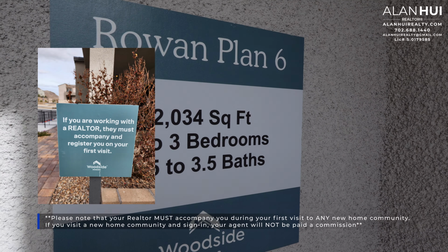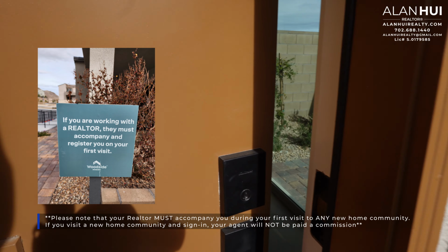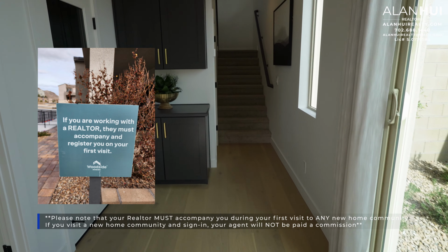Please note that your realtor must accompany you during your first visit to any new home community. If you visit a new home community and sign in, your agent will not be paid a commission.